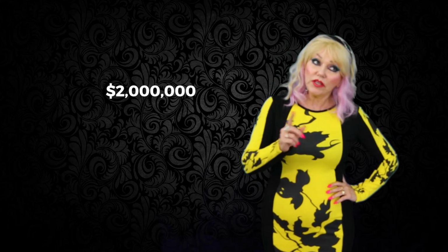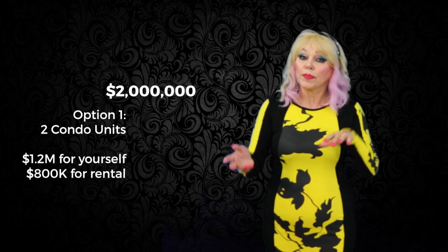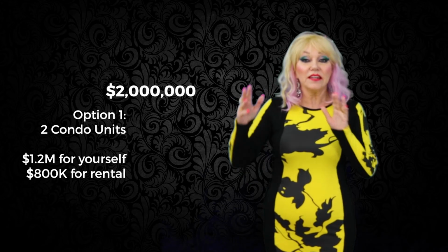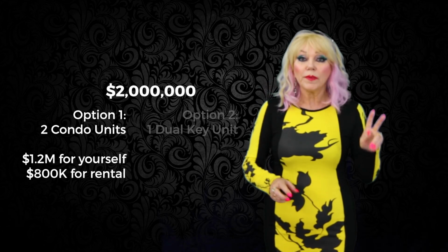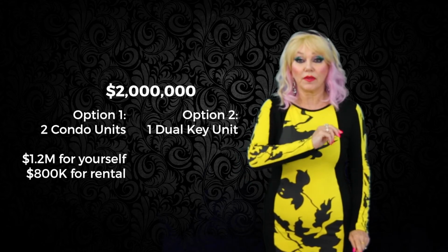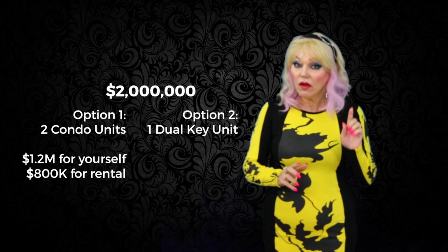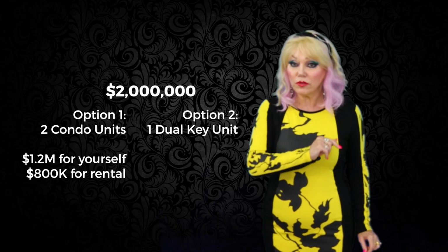But let's go for a real example today. Say you've got a budget of $2 million and you're thinking of two options. Option one, purchasing 2 condo units, a luxury 2-bedroom condo for yourself at say 1.2 million, and another condo to rent out at say 800,000. With option 2, you are going to consider one dual key unit. Assuming you don't own any other property, you will have to pay 12% additional buyer's stamp duty on the second property in option 1.